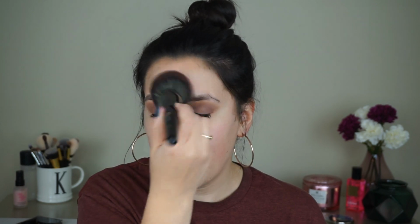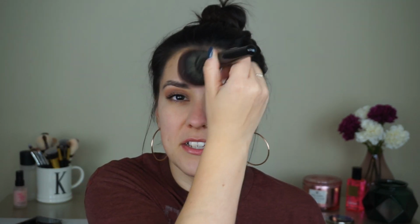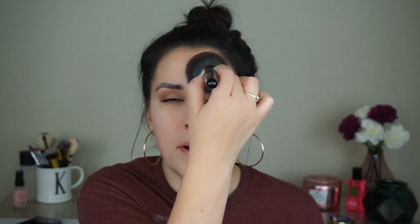It'll actually spread out your foundation, meaning you're going to get more use out of that pump when you're applying it. I don't know why, you guys. I don't know the science behind it, but this works. All you need is just a little bit. If you want to do a little bit more, you can, but just a little bit works.